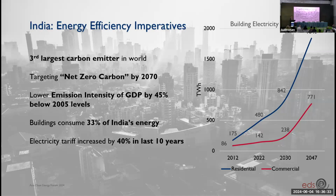India is the third largest carbon emitter in the world and home to 18% of the world's population. So buildings are going to play a crucial role in this transformation, and that's why we are discussing buildings.